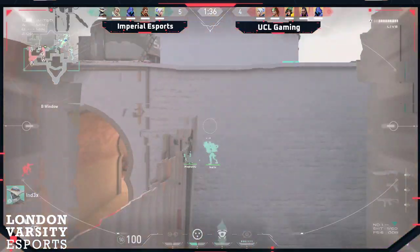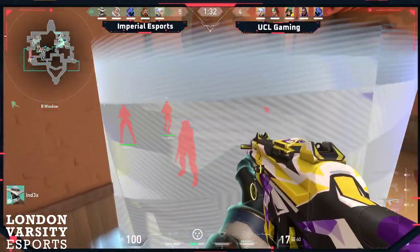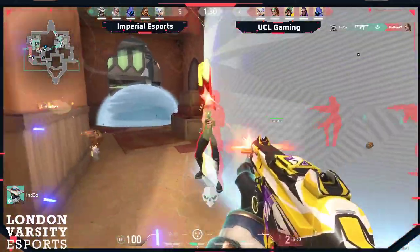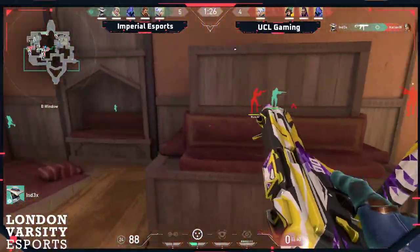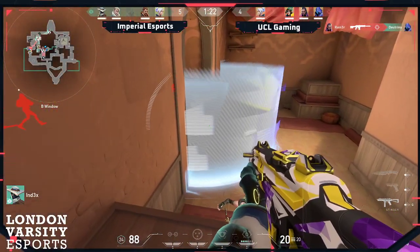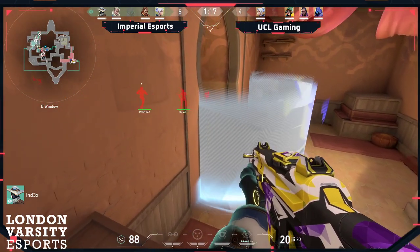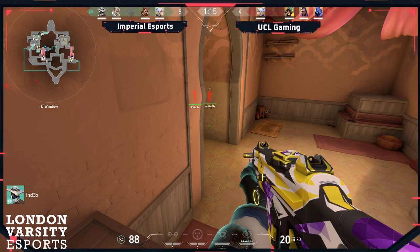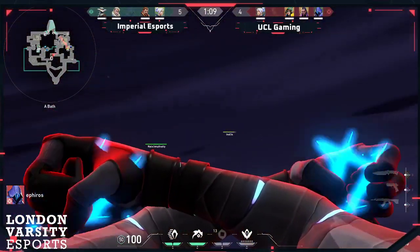And look at this, same site once again. Very weird to see UCL attacking the same site twice. Cypher Cage is up there. Oh, and look at this, Wasi wasn't expecting Index to be so close. Index gets the kill, UCL now at a numbers disadvantage, and Index just backs off. Reyna takes out Detrino, who is teleporting through. Reyna now Moholy outside. Duranko and Efiros have taken the teleporter, and Duranko has got the spike.